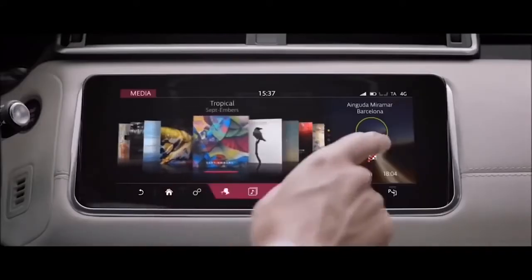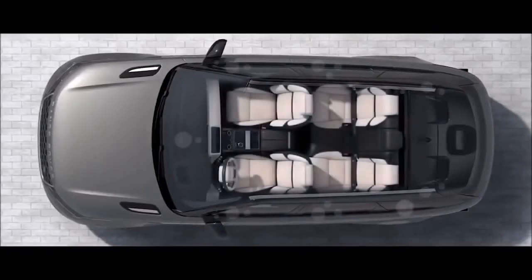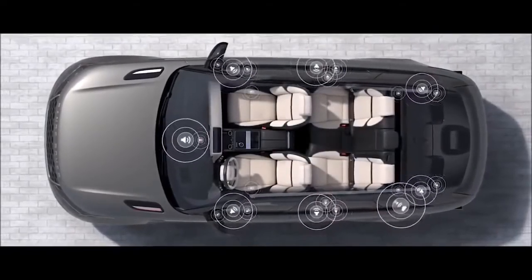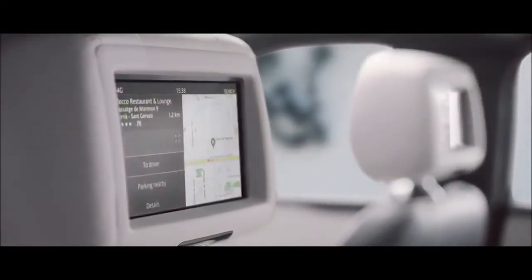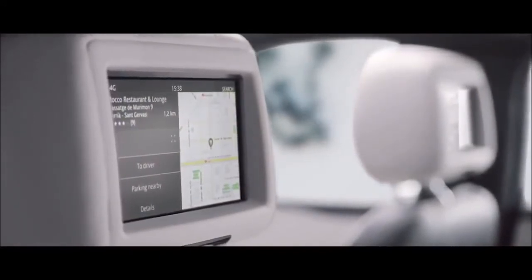The optional Meridian Signature sound system, featuring Meridian Tri-Field 3D technology, delivers world-class audio wherever you are seated. The rear seat entertainment system allows passengers to access multimedia entertainment, and with Navigation Pro, they can suggest destinations and check journey times.